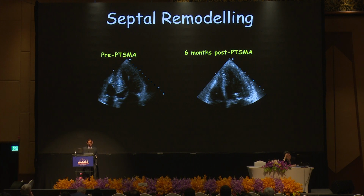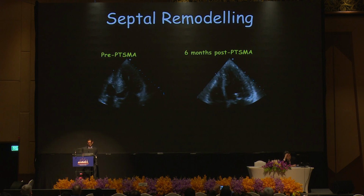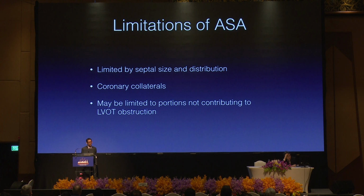And you can see in this case, a really excellent, quite extensive myomectomy or scar in that area. And it can be quite effective. But what are the limitations of it? Certainly, it's very much dictated by the anatomy.